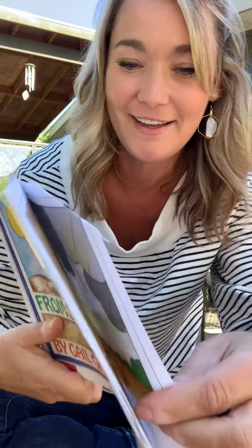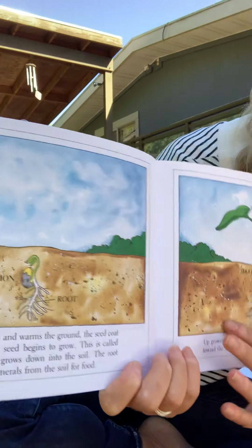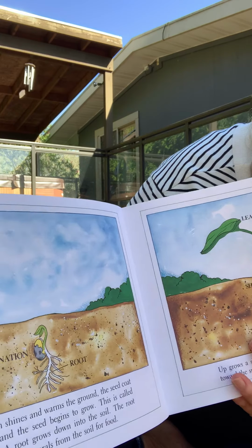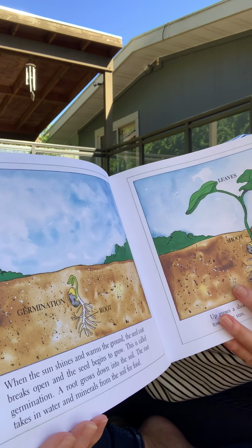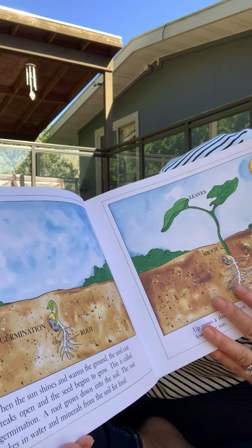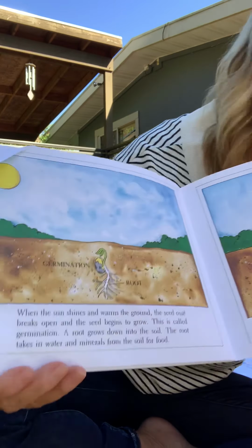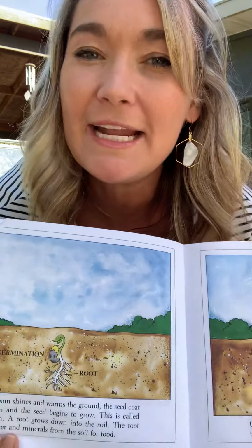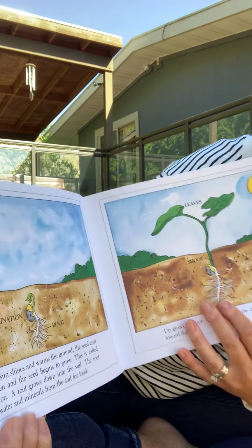And then, listen, you know this word now. When the sun shines and warms the ground, the seed coat breaks open and the seed begins to grow. This is called, say it with me, germination. This is called germination.